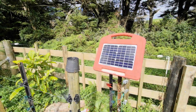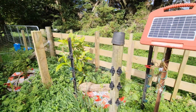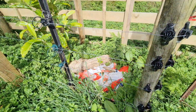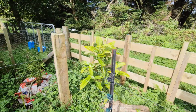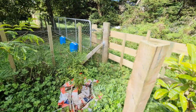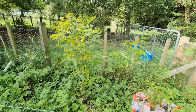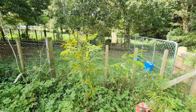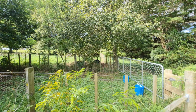Solar unit on this fence here, which is protecting the shelter belt. So there's a Meyer lemon down there. There's a loquat. It's an Alphonse Carr bamboo. Thornless honey locust, the golden thornless honey locust. You can just see the outline of the pigs over there eating acorns.